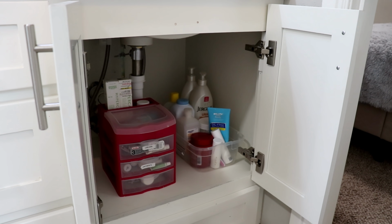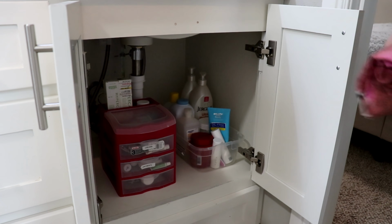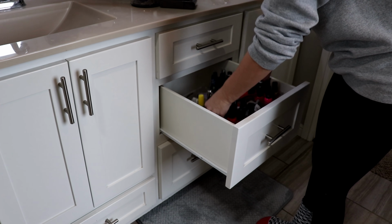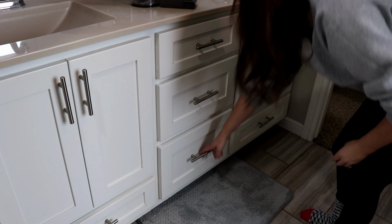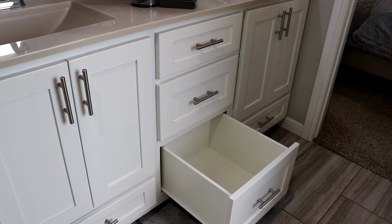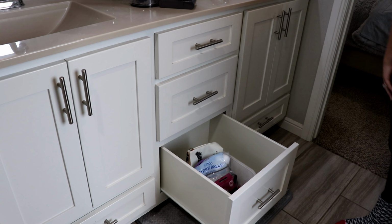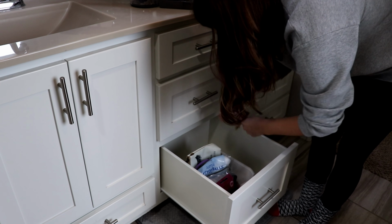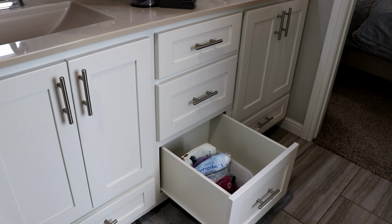I used to hate opening up that cabinet right there, and now I catch myself walking past the bathroom and just opening it up so that I can see how it looks. And then this is my nail polish drawer, and everything was within that nice little plastic container, so I just got to sit that right in. And then this was another catch-all drawer. It had so much junk in it, and now it's just so clean and organized, and everything has a place, so I'm super happy with how it turned out.